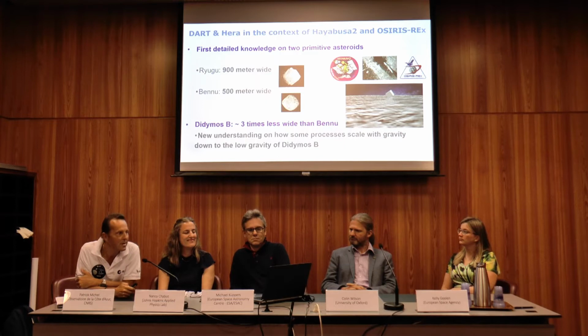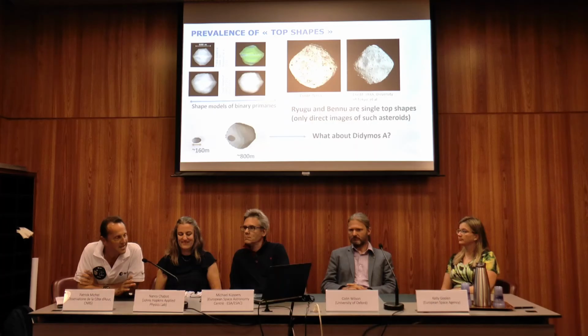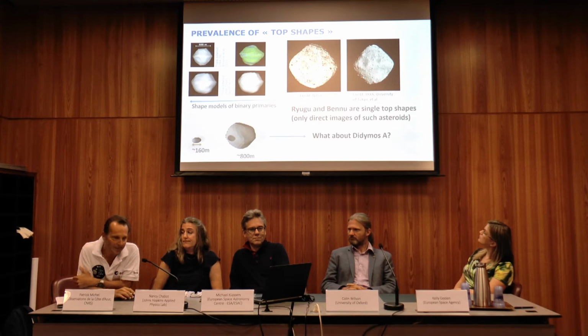The other thing which is interesting is that we know now that Bennu and Ryugu are both what we call top shapes, so basically they are oblate spheroids with an equatorial bulge. And this is very characteristic. It was surprising to have these two objects having almost exactly the same shape. These shapes are usually found for the primaries of binary asteroids. And you can see here on the left some radar models, shape models made by radar of this kind of object. We don't have yet a direct image of the primary of a binary.